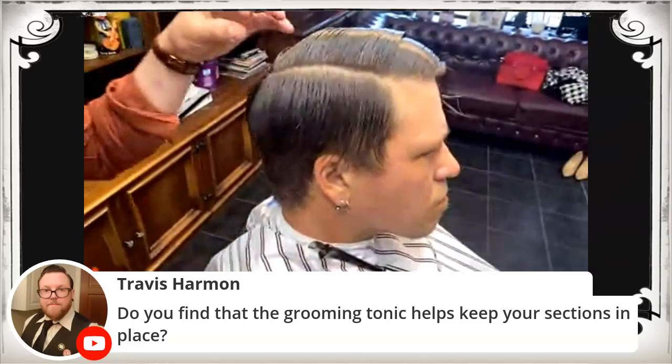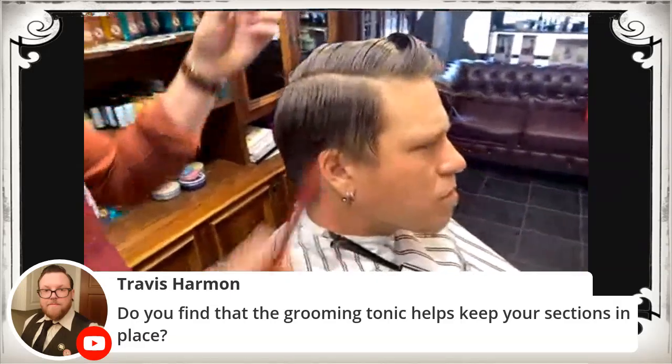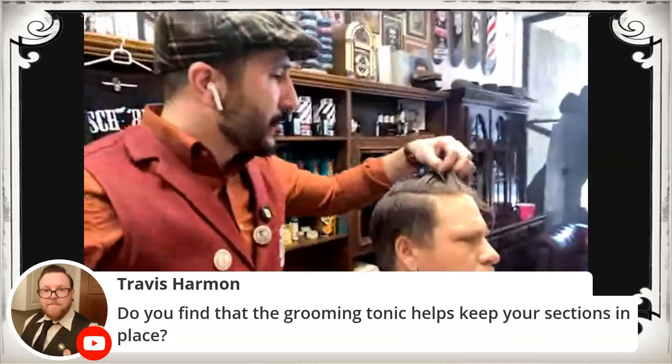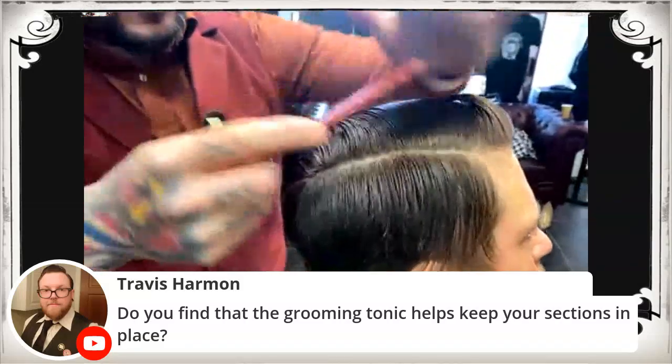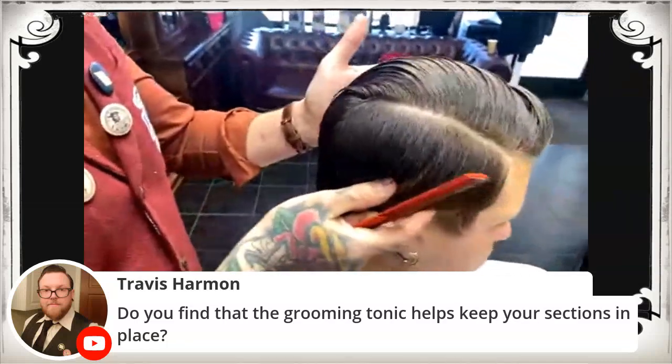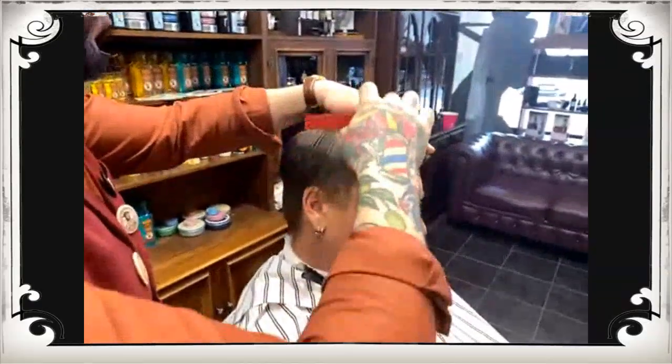Grooming tonic helps me a lot with thick hair because it makes the thick hair a little bit sticky and a little bit softer. So if you see the hair with the water and the grooming tonic, you can already get a haircut now. You see, the grooming tonic does a lot of job. It helps you a lot with thick hair, with long hair, to make the sections, and the section stays as it is. So it doesn't dry fast like the water. Thank you for that question, Travis.